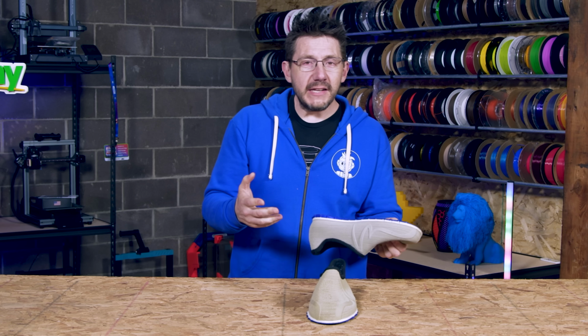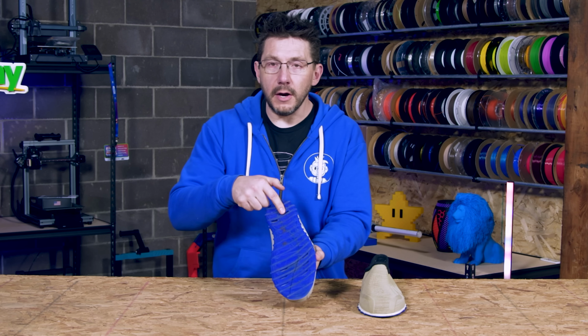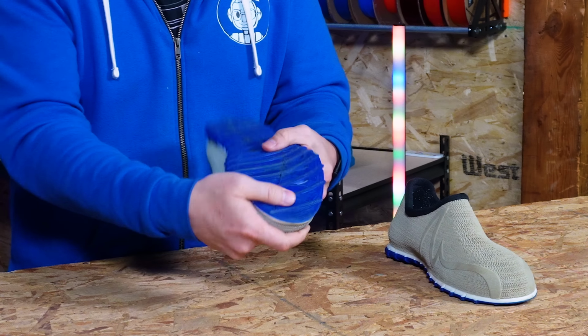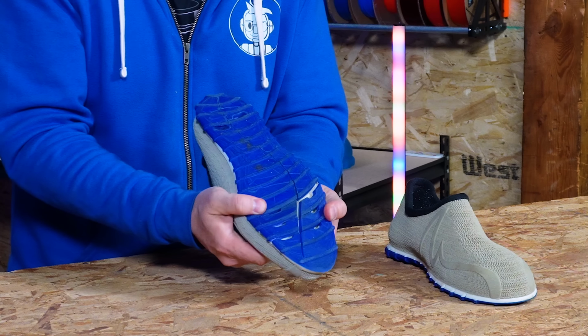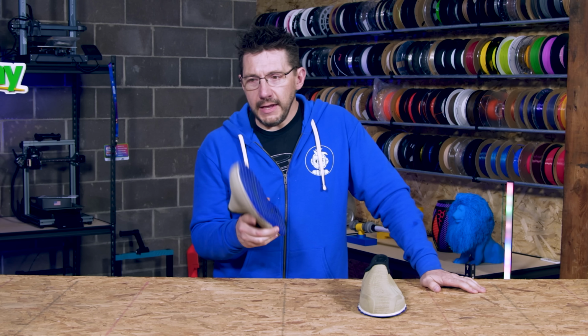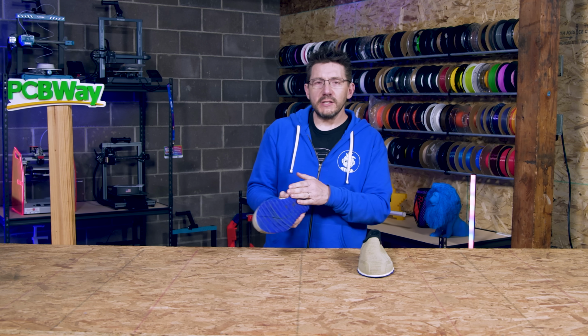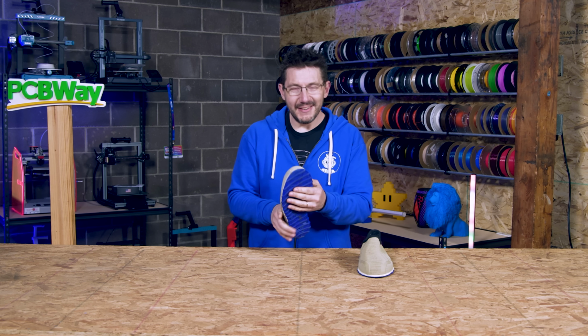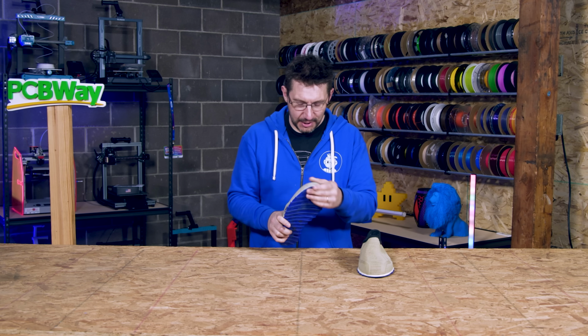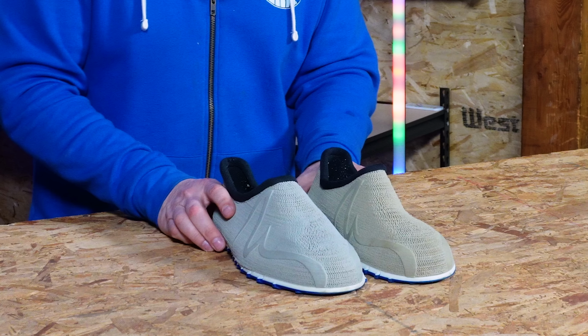Don't get me wrong, Feats was trying to accomplish something really, really cool, like the bottom where the tread is. Look at that. They're 3D printed, but they're split. Part of the problems, though, in 3D printing a shoe is the traction. And when you use a very smooth filament, you end up with not a lot of traction. And I remember slipping around on these a bit.